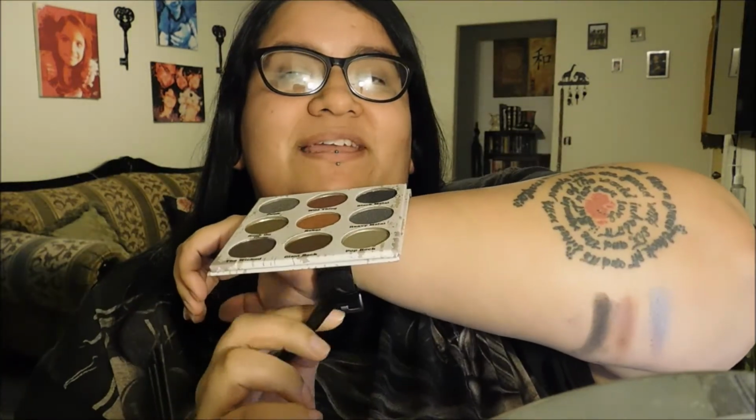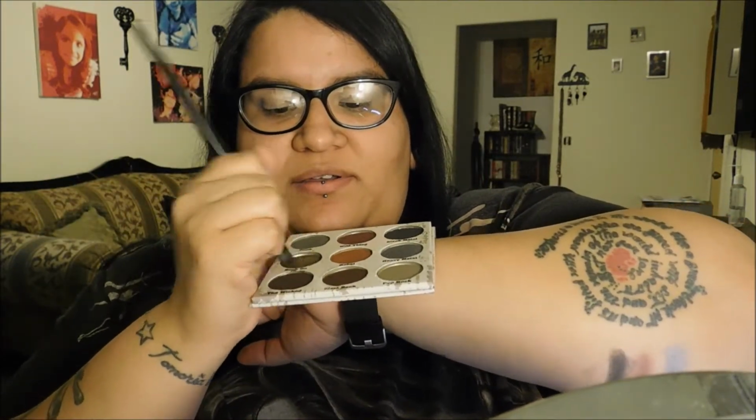Nice color. The next one is Black Metal. It's not really too black. On the camera it looks really black, but to me it's really like charcoal colored. The next color is Punk.